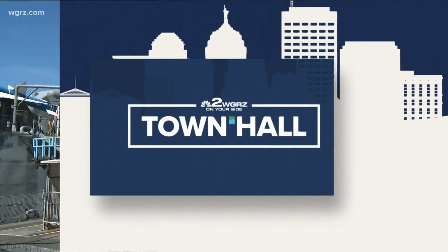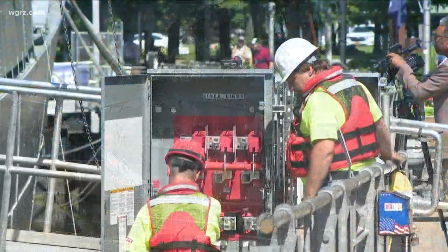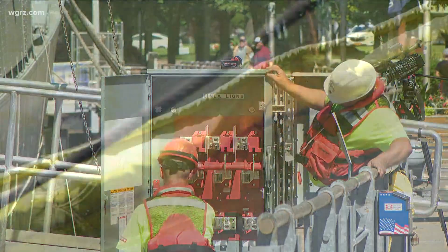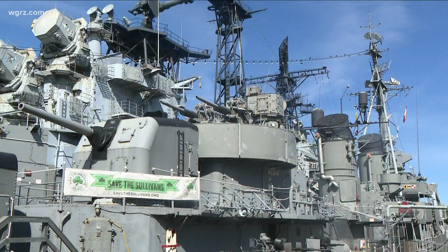Another step forward today to help save the USS The Sullivans. $500,000 in state funding approved to make repairs to the Navy destroyer and to preserve the artifacts that are on board. This after the ship took on water back in April. Crews pumped out more than 3 million gallons of water from the ship before it was stabilized. It took 3 weeks to drain the floating naval museum.